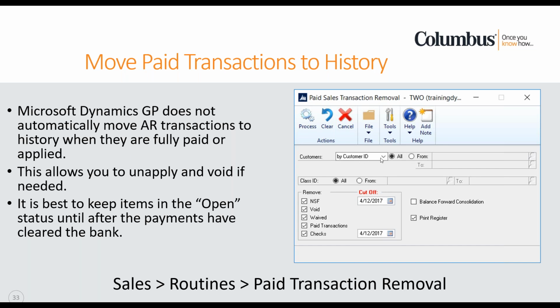You can choose a customer range or class range if you wanted to. And then you want to mark all these boxes to remove the NSFs, the voids, the waived finance charges, any paid transactions, and any checks. And then you can put in a cutoff date, and that would apply to the NSFs as well as the checks. On the right, you have an option here to print the register, and that's just going to print a little report for you. At that point, you would hit Process.